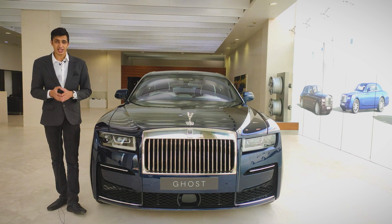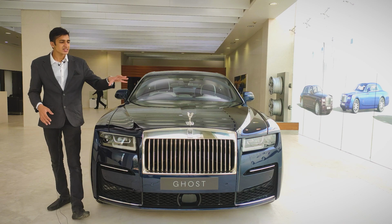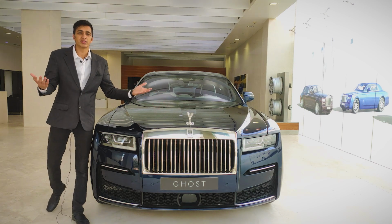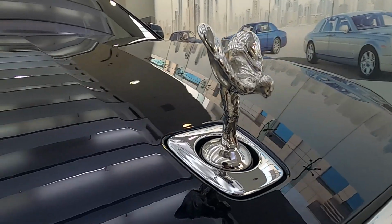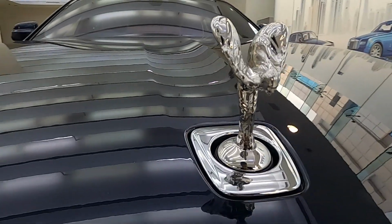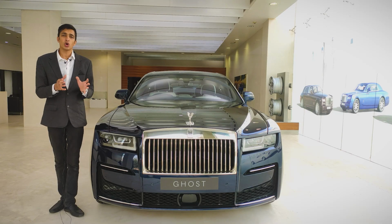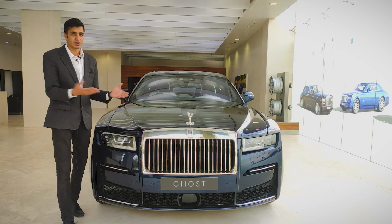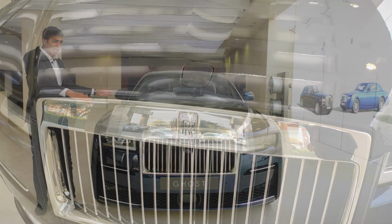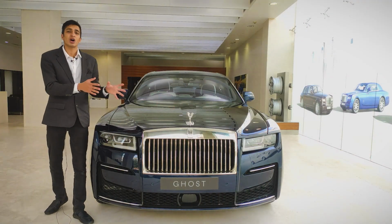But something that I really do like about this car is the Spirit of Ecstasy. Well, obviously every Rolls Royce does get the Spirit of Ecstasy, but there is a small little change. Up until now, every single Rolls Royce has always had the Spirit of Ecstasy on a separate panel of the car, but not this time around. This hood is a single piece, and the Spirit of Ecstasy is part of the hood now.